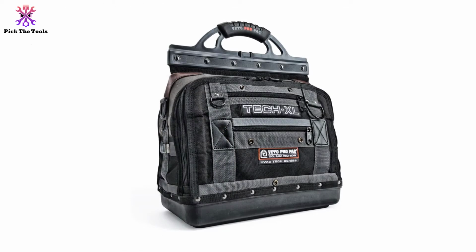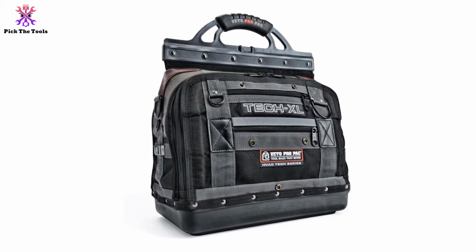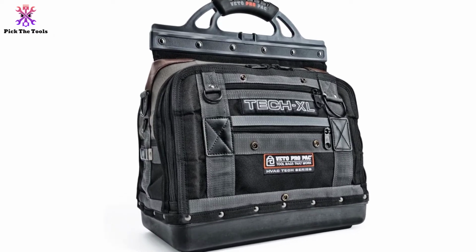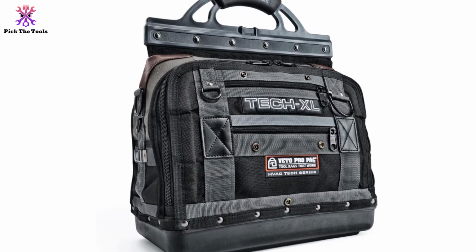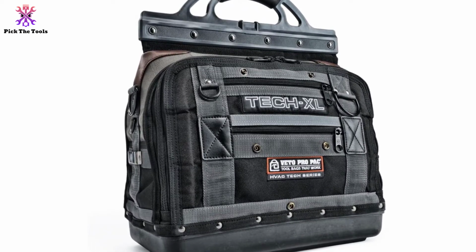This is an open tote design for a tool bag. It helps to reach the tools easily while working on the job site and eliminates the need for opening the bag multiple times. Some just don't prefer an open concept tool bag. For them, there are other amazing options on this list.